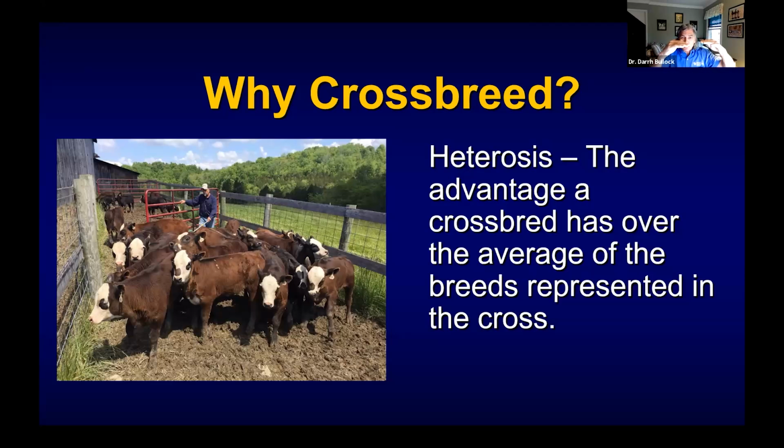But in effect, we get an increase above the average of those two breeds. And that's what heterosis is. That difference is heterosis. For any one trait, of course, one breed may be better than even the crossbred. But the beauty about crossbreeding and heterosis is that it positively impacts every trait we measure for it. It either has no impact or it positively impacts that trait.